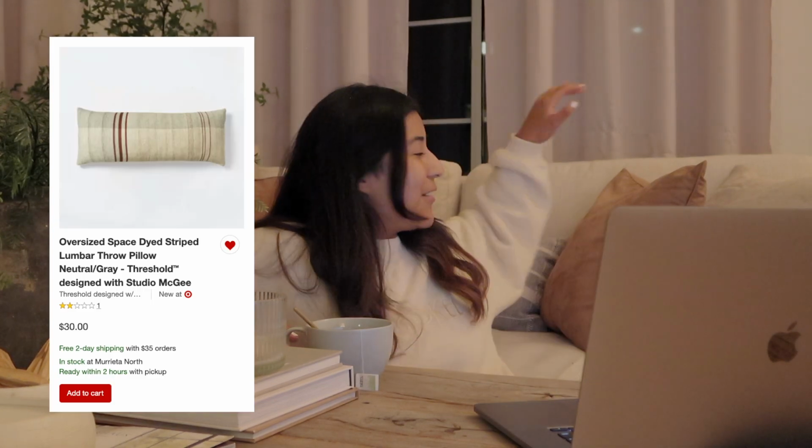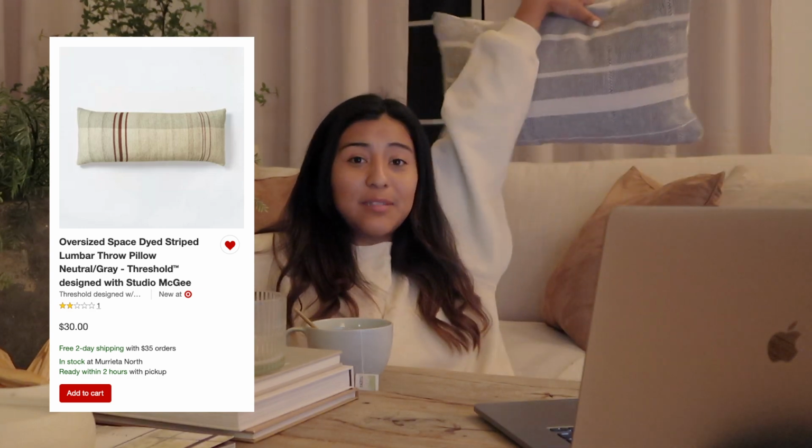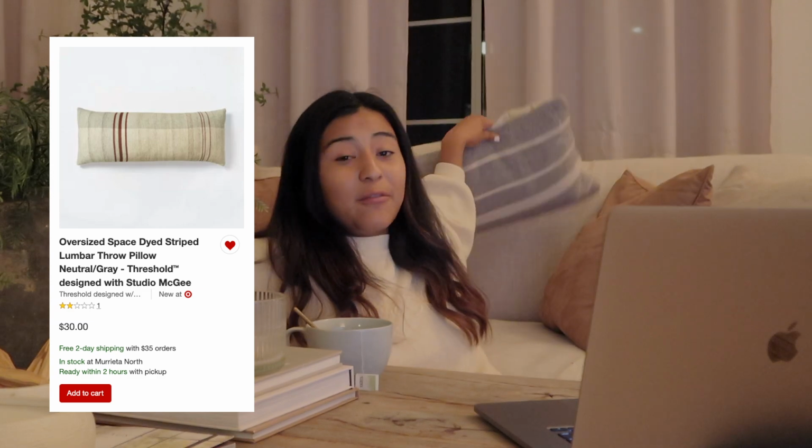And this is the Oversized Space Dye Striped Lumbar Pillow in neutral gray. Compared to this little baby that I got back here, I mean, that dude is probably 3 times the size of this one. Definitely gonna grab that one for $30. So worth it. Those are the only pillows that I think are my favorites from this collection.